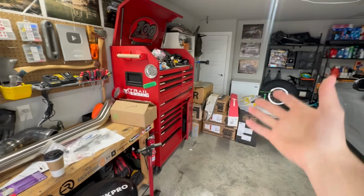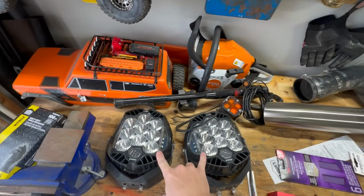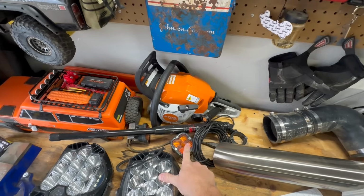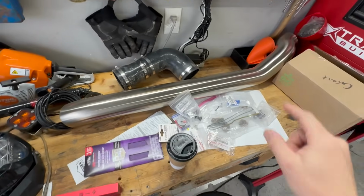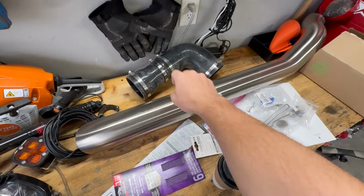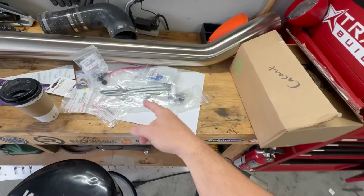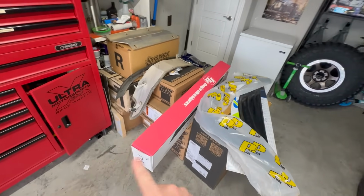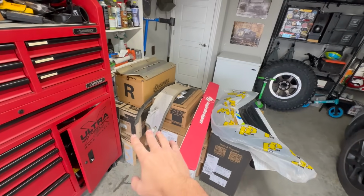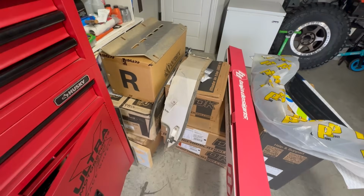Look at all these parts. Nuts. These will be going back on the bumper. These will be going back on the bumper and the fog lights. This is my cell booster that'll be going back on the bull bar. Here's the in-house fab stainless snorkel that's going back on. A bunch of OEM Toyota hardware and things. This is all the parts going back on. Most of this is long travel. That's gonna be going on the truck for the next huge upgrade.